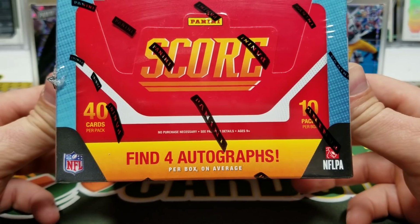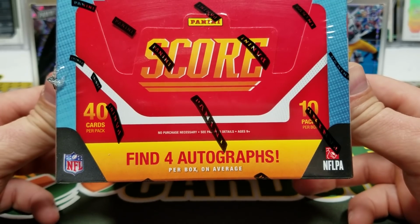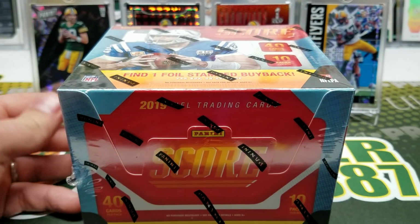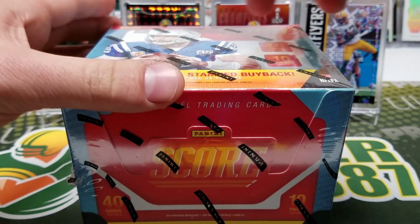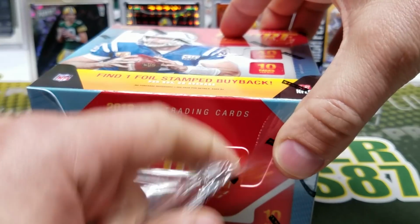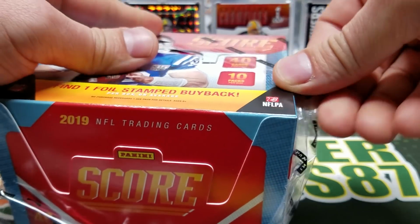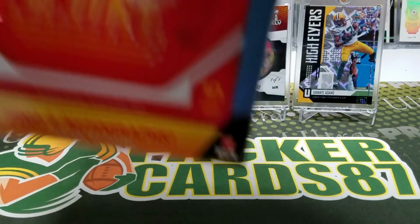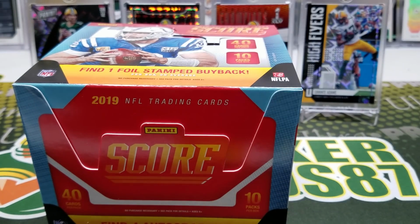There are 4 autographs in this box, 10 packs per box, 40 cards per pack. Lots of cards in here. So let's get right into it and see what's up with Score Football 2019, 30th anniversary. I'm actually kind of excited to see what kind of buyback card is in here, and we're just going to go along for the ride.